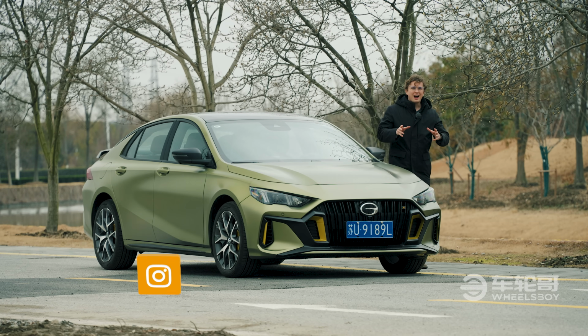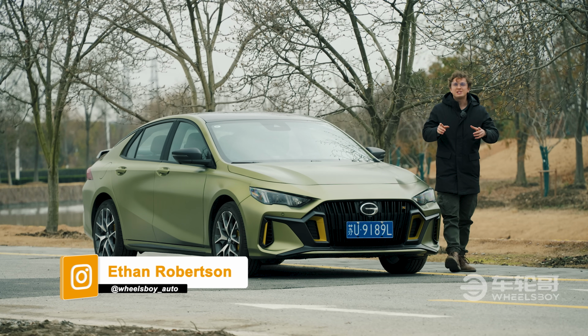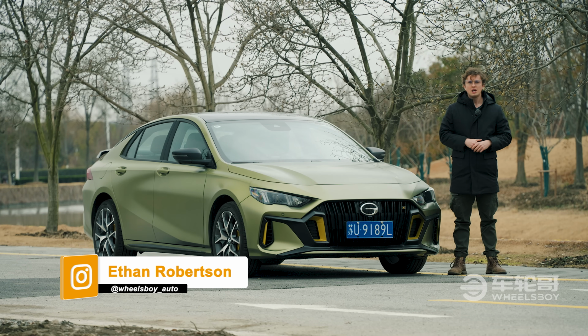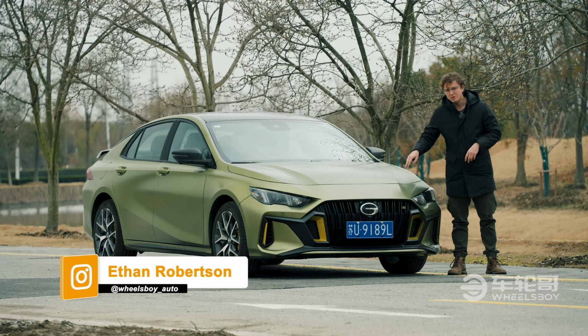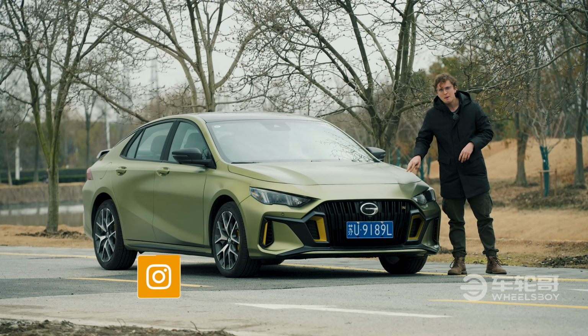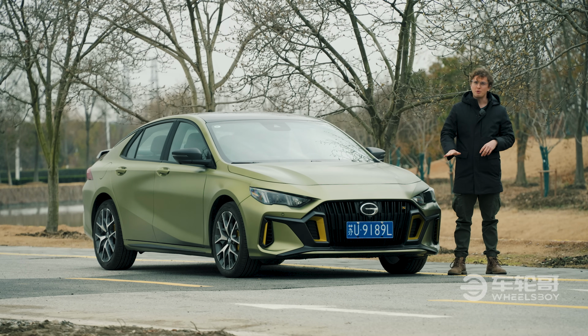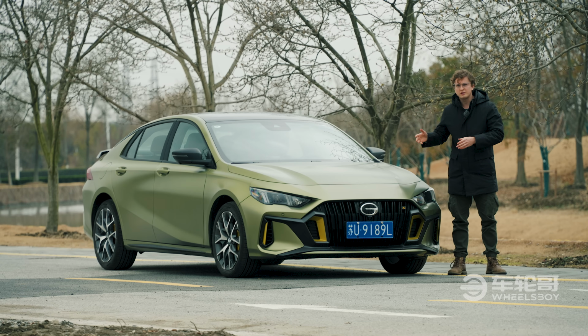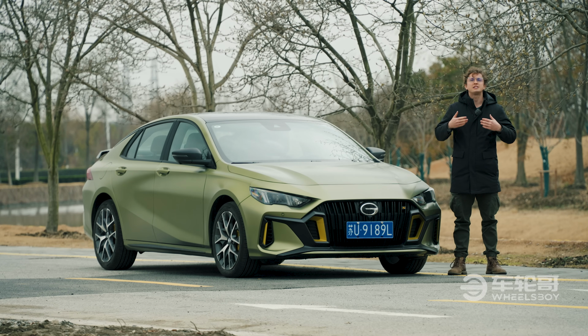For the longest time, the only Chinese car you could point to and say, that's a sports sedan, was the Lynk & Co. 03 Plus. But that seems to be changing, thanks to this, the GAC Empow. The Empow is definitely down on power compared to the 03 Plus, but it's also way down when it comes to price as well. In theory, then, it seems to be an affordable front-wheel drive sports sedan in the vein of something like a Honda Civic Si. Can it actually deliver, however? There's only one way to find out.